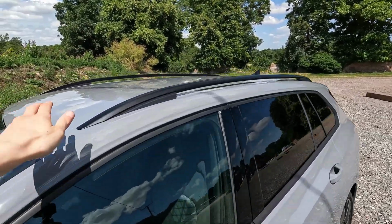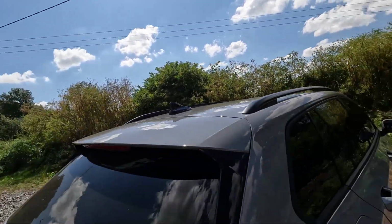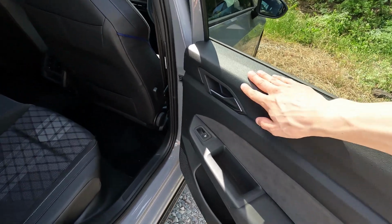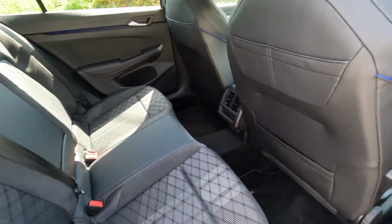Plenty practical. You've got your roof rack if you want to stick bikes and whatever you need. Through load as well, so the space, it's a pretty big car, and it is big in the back, it really is. Good quality feel to it as well, robust for children and stuff. What more do you want than a Golf? You've got to go for it.